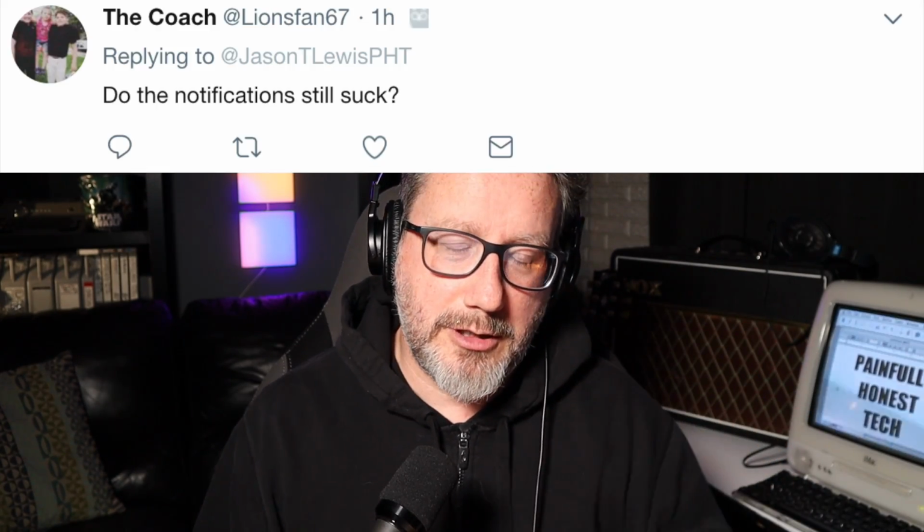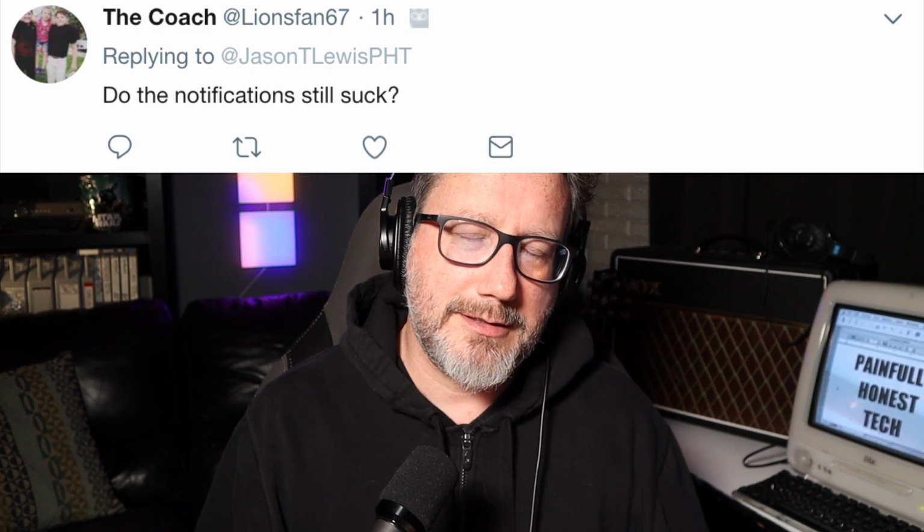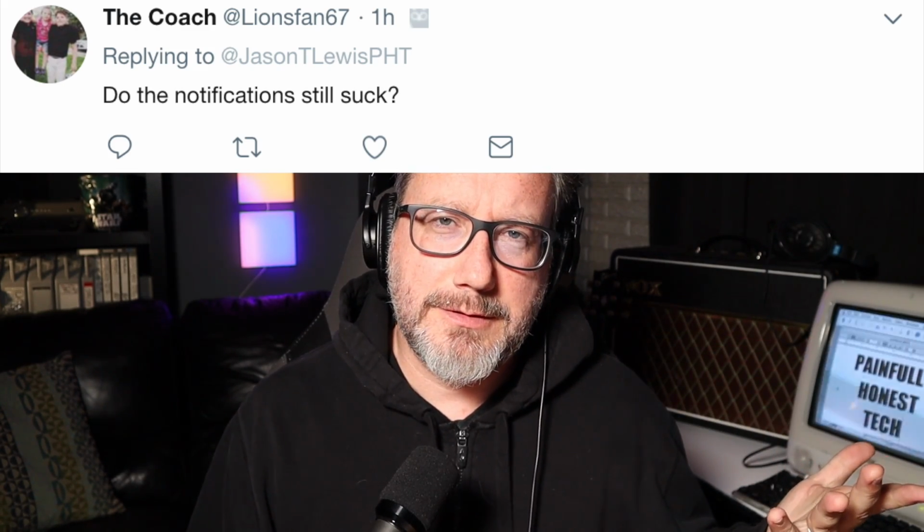The Coach on Twitter asks, do the notifications still suck? Well, it's an iPhone, and they haven't really changed the notifications all that much, besides grouping them together. So yeah, compared to what you get with Android, they still suck.